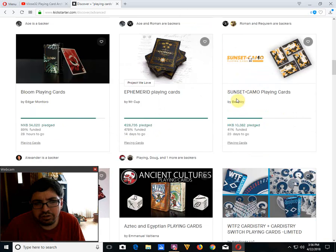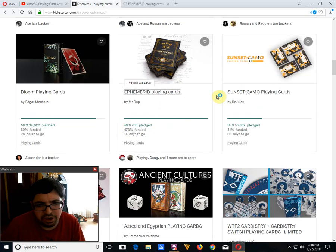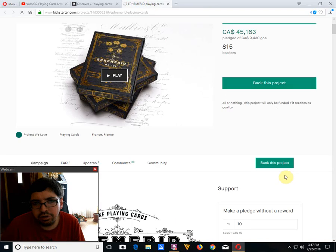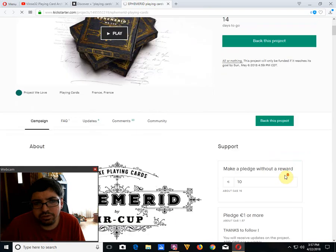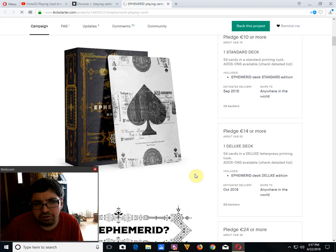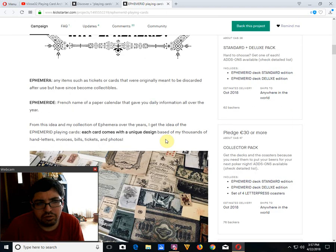Next, we got the Ephemerate playing cards by Mr. Cup. It is well funded as well, 14 days to go. I don't think I've mentioned these ones before. It's interesting, as you can see, interesting artwork on the faces. It's about ephemera.